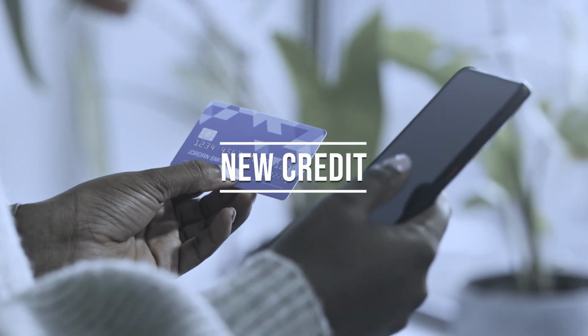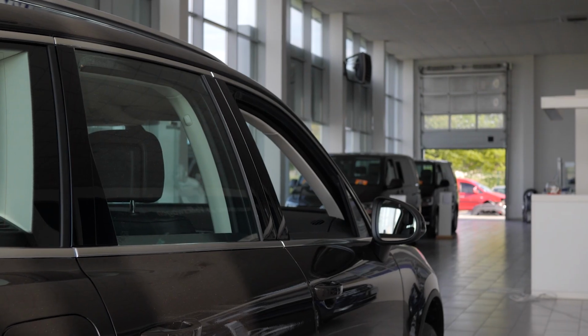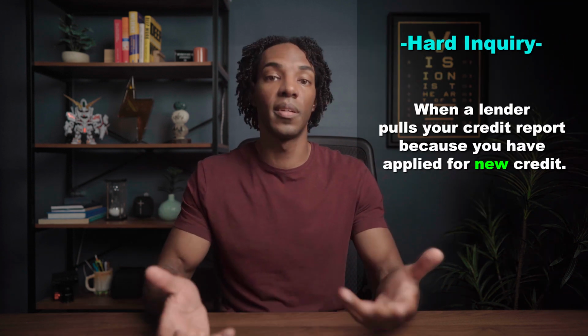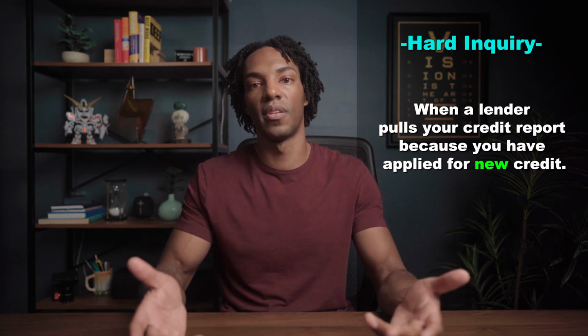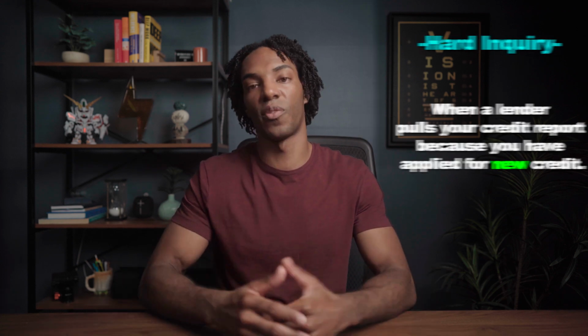Next is new credit. New credit makes up 10% of your overall score. This is new loans or credit lines that you applied for, and when it comes to new credit, there's a few things that you should be aware of that can affect your score. So when you're applying for new credit, whether it's for a mortgage, credit card, auto, personal loan, it doesn't matter, there will be a credit check done, and this is called a hard inquiry. Sometimes you'll hear the word hard pull.